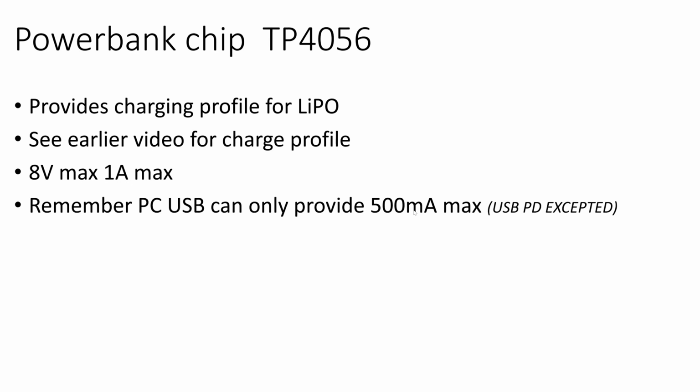Now, 8 volts means that you can drive it from USB. You can drive it from a power supply if you want to do that. You can also drive it from a photovoltaic cell. If you want to put one of these into a circuit and then put that circuit out in the garden to remotely monitor temperature or humidity or whatever, then you could put a PV on it, and this chip will use the PV to charge the battery and keep everything right.